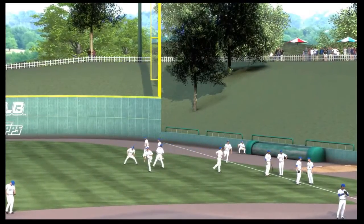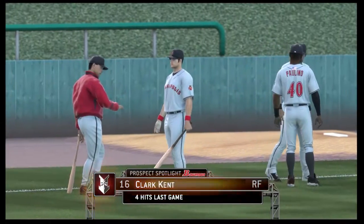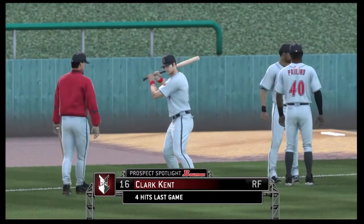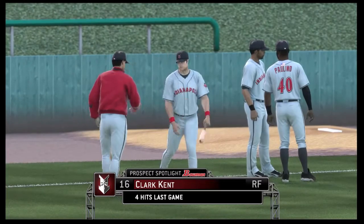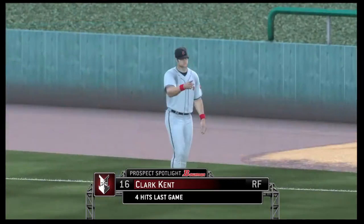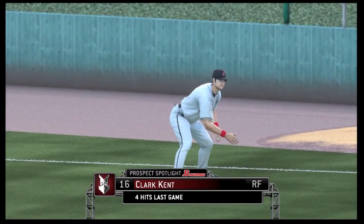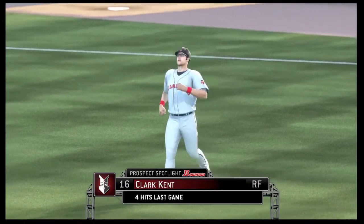Clark Kent will be our man to watch. He's coming off a very nice game in which he racked up 4 hits and just looked dialed in at the plate. Anytime you get yourself 4 base knocks in a game, you're doing something right. You might have gotten a couple of gifts in terms of good pitches to hit, but it's not about the pitches you get, it's what you do with them. And from what I saw, the balls were flying all over the yard off his bat.